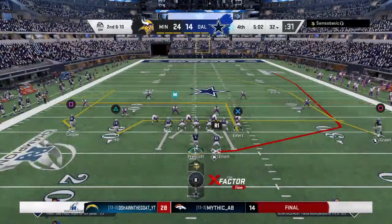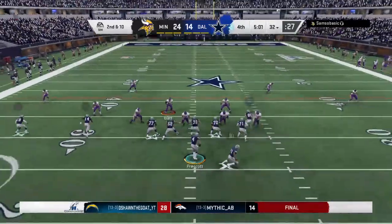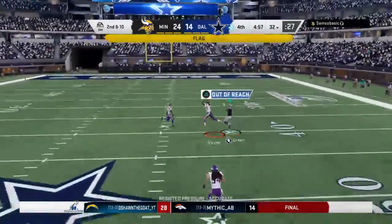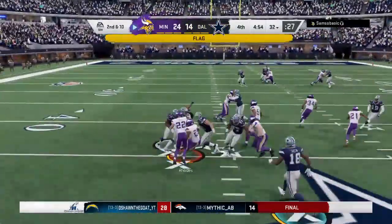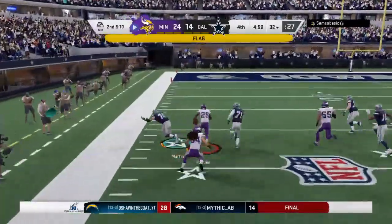Here's 2nd and 10 now from about the 32. They're going to need some therapy. Here's Prescott. He's going to air it out deep for Green. And he fires one that's intercepted. Xavier Rhodes with a pick. Oh, what a juke into space.